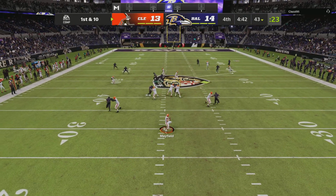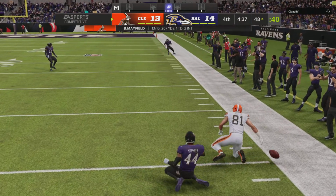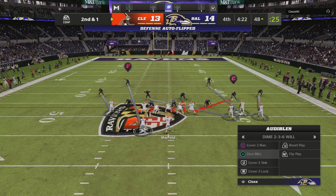Mayfield to throw it. And finding the tight end Hooper. And he's tackled a yard short of the marker. Good gain of 9 on 1st down.